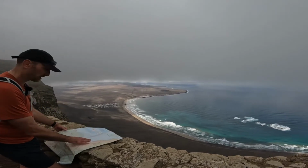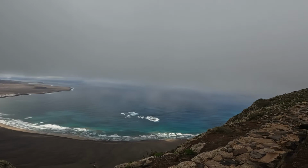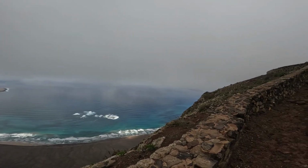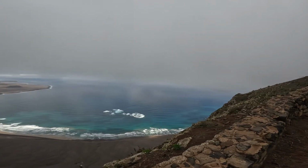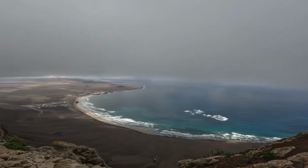Wow. And to the right, Karen, that little peninsula over there is Isla Graciosa. Just amazing.